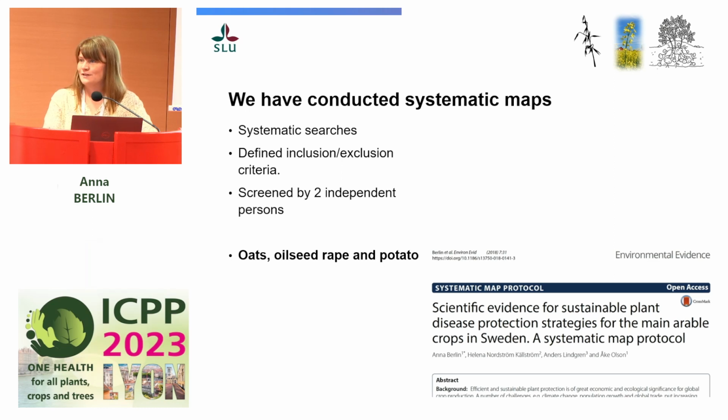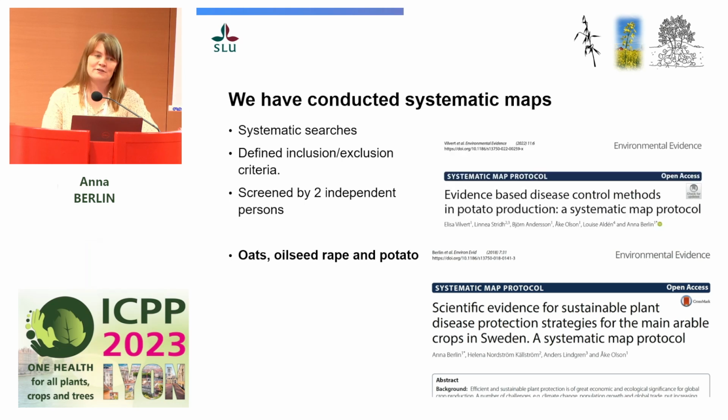And then when we came to the next, we developed a new protocol, which is a bit more limited. In the second protocol, we did some changes. We only include scientific studies. There is no grey literature. We also made some changes in the screening procedures, and we also broadened it to a global scale.